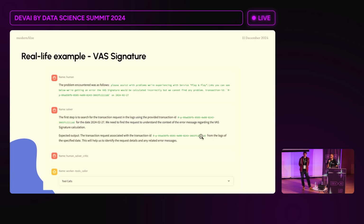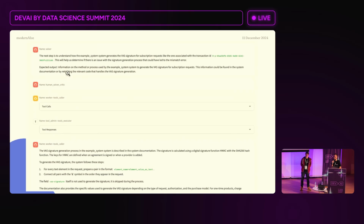There are some tools which are called to search the logs, and later when the logs are delivered, the agents start reasoning: okay, now I found those requests and responses, I have the data, so now a good approach would be to understand how this VAS signature is generated. So let's figure out whether we can find this information in the system documentation. The human agrees: okay, please do that. They use tools to query the documentation, actually a graph, and see whether they can have this information available.